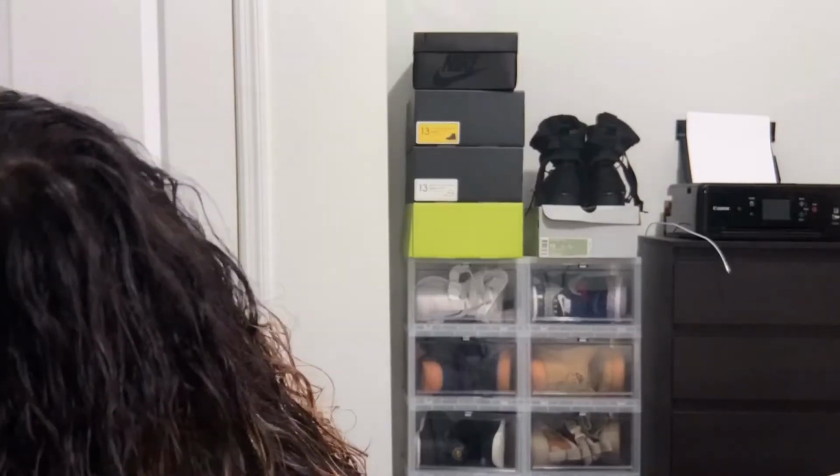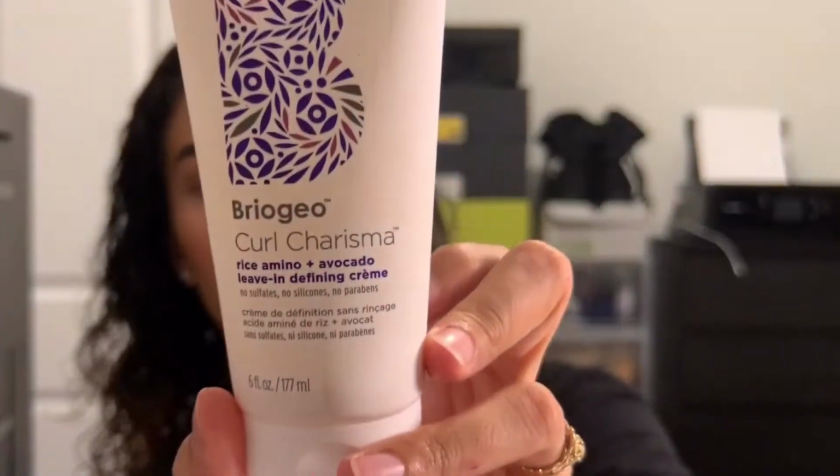Oh, there's one more. And then the styling products I use is the Curl Charisma. And then the Eco Gel, which I wasn't using gel a lot for my hair for a very long time. And actually, I wasn't using much style products at all. But I realized that for me to get that nice pattern that I've been getting, I need to use it. It doesn't leave my hair feeling hard, it still feels soft.